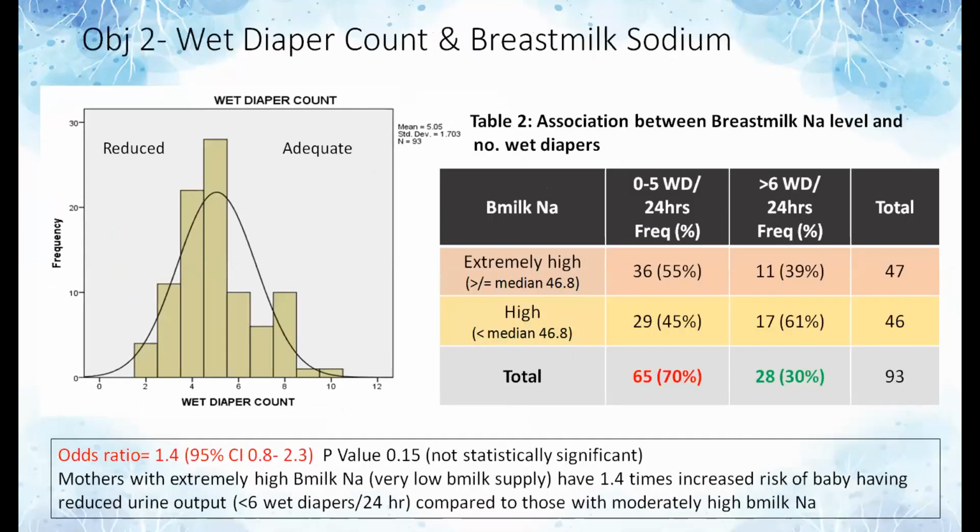So the objective 2, association with the breast milk sodium and the wet diaper count. Since we had no moms in the normal group, we divided the moms into 2 groups using the median of 46.8 millimoles per liter. The ones who were equal to or above, we labeled extremely high, and high as those who had less than the median of 46.8. So we can see that the odds ratio here is 1.4 with a confidence interval of 0.8 to 2.3, which crosses the null value. So then the p-value of 0.15, which was not statistically significant.